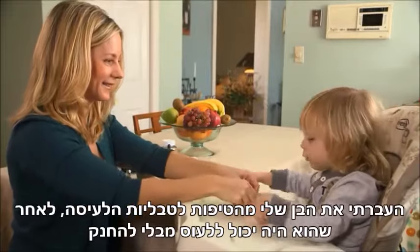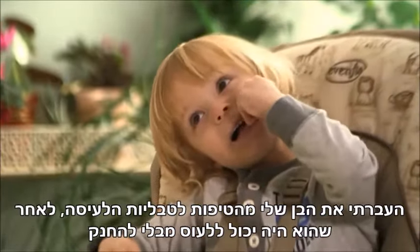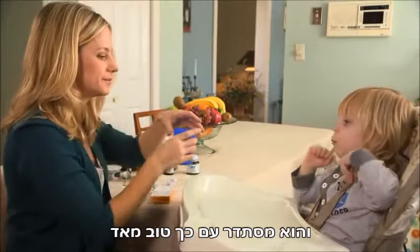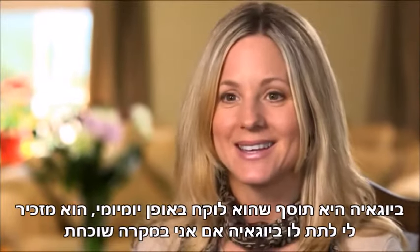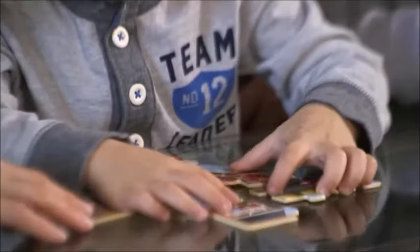Now, I transitioned my son from the drops to the chewable tablets once he was starting to be able to chew without choking, and he's done very well with that. It's part of his supplement regimen. He gets his Biogaya every day. He will remind me to give it to him if I happen to forget, and he loves taking it.